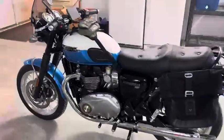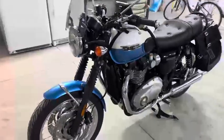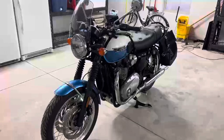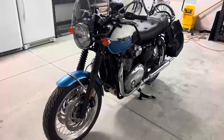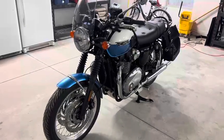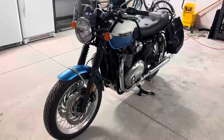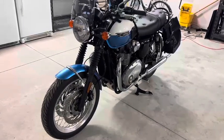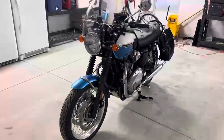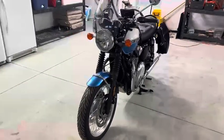They were cool. They looked cool at the bar or at the coffee shop, but they just weren't reliable. And this thing, I just have a sense that it's gonna be very reliable. The fit and finish on these new Triumphs is just second to none. It is just amazing. My Scrambler was the same way. I just loved the fit and finish, the quality, and never had a problem with it. It was just a joy to ride for sure, except for the things that I mentioned.